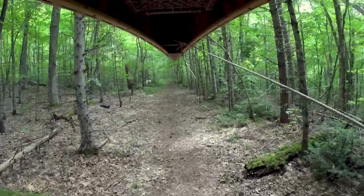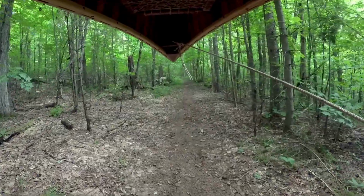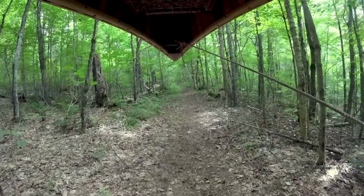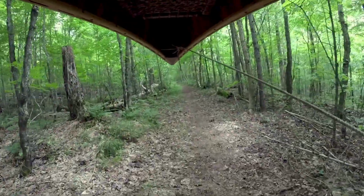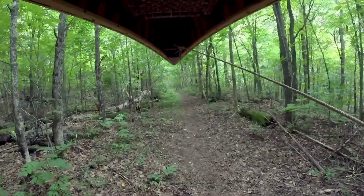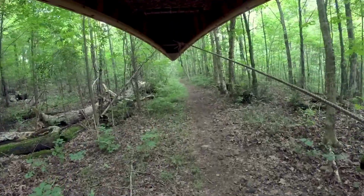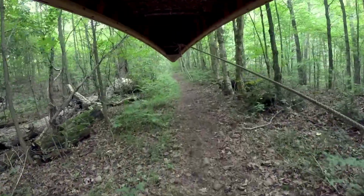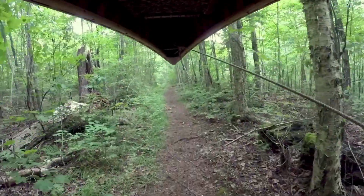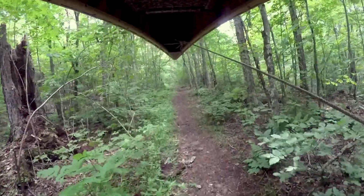This is a nice portage. Nice and flat, except for the beginning. It looks like maybe this was an old logging road or something. There's a part where there's some gravel on the trail. The trees are clear cut on both sides, but it's starting to grow over. So it's probably an old road crossing here.